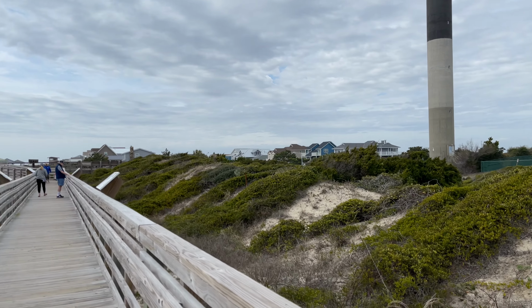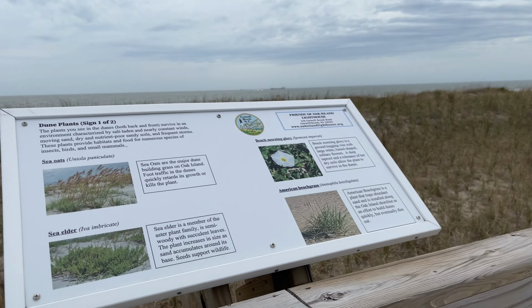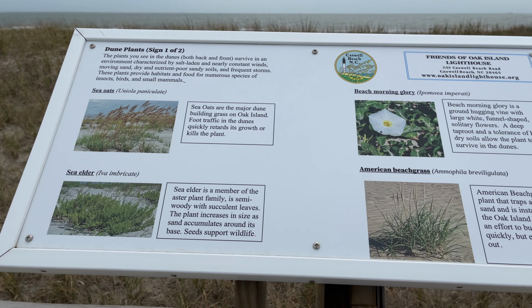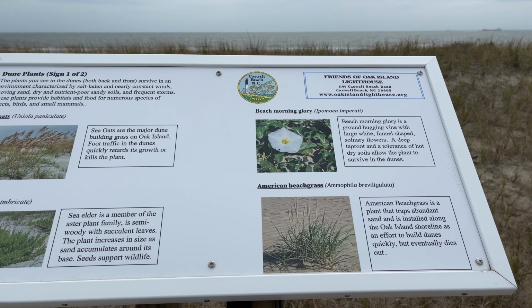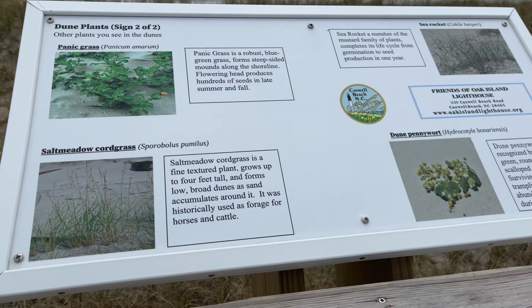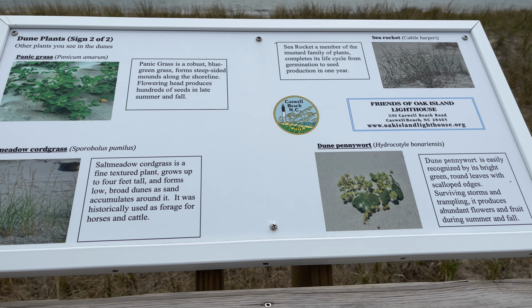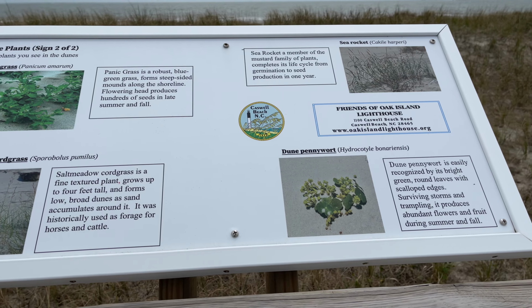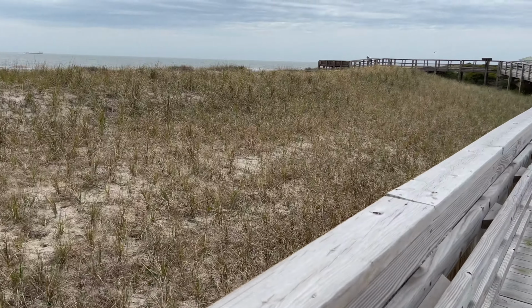If that's still accurate today, though. You got one placard here that talks about some of the plants and the flowers you may see growing on the dunes. And here's a second one of the same. Like I said before, if you want to read all this, feel free to just pause the video here and then continue on.